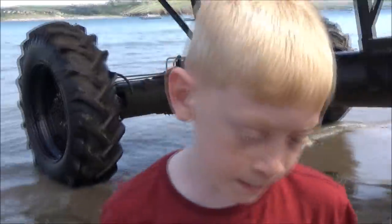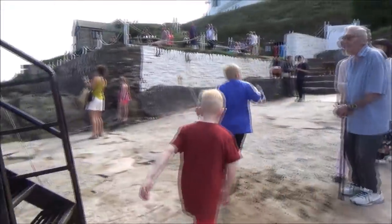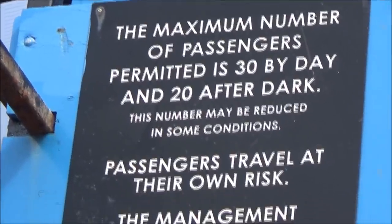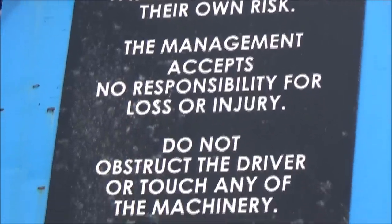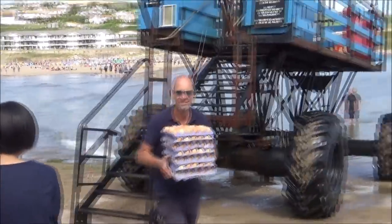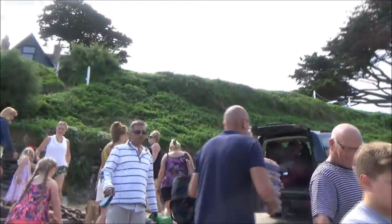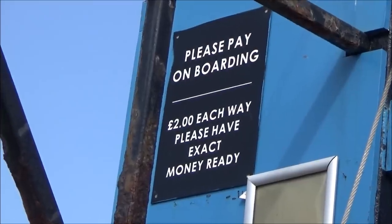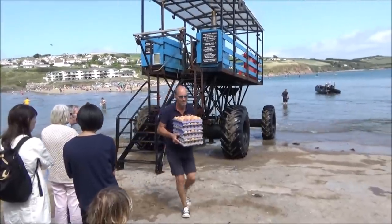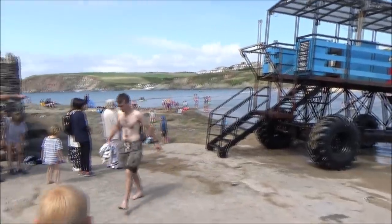We're going on the sea tractor, aren't we, Harry? Mm-hmm. Do you want to go on this one? Yeah. Well, we might as well. And the man bringing supplies with him as well. He's got the hotel eggs. More eggs coming down. That's a lot of eggs for this hotel. There's the queue.